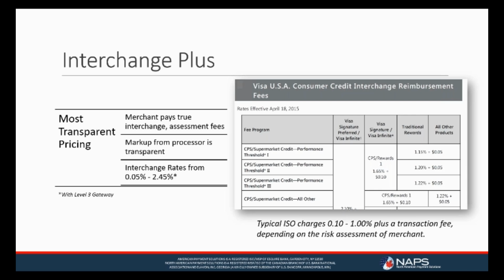However, the difference is that North American Payment Solutions actually displays our markup for every transaction on your merchant statement so that you as the merchant always know exactly how much we're making off of your day-to-day. The benefit is not only transparency, but with transparency also comes very competitive rates, since we always like to have merchants like you holding us to account on exactly what we're charging you. And because it's very transparent, you guys can do that.